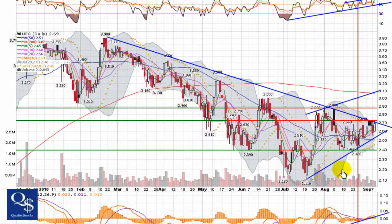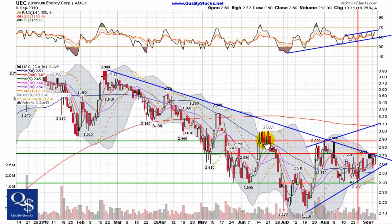Volume is at 212,000. It's kind of slacking off just a little bit. We're going to want to see volume come back in and push through this 272. Again, this is merely my interpretation of the chart.